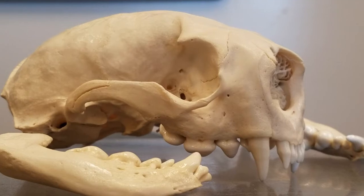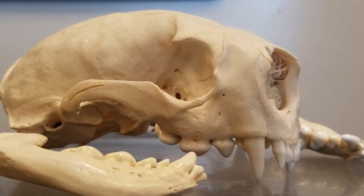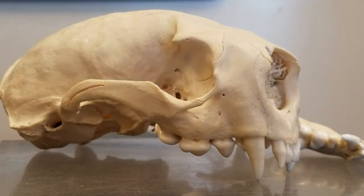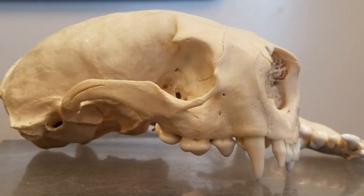And another thing I want to look at, again, it does have a bottom jaw. Here it is, it's just detached. But when I look at this, I'm also looking at the teeth. So again, you have the big canines in front, they look pretty sharp.